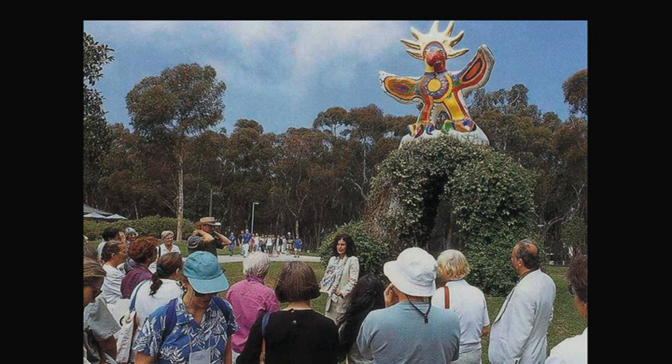Hide and seek is one strategy. You can't miss it is another. This was the idea of the first Stuart piece of 1983, The Sun God by Niki de Saint Phalle, which gave the university an icon, a mascot, a focal point, and a place to assemble.